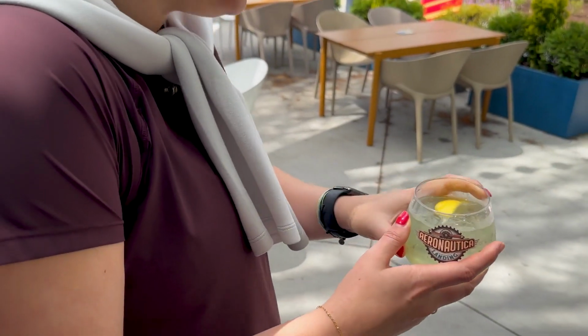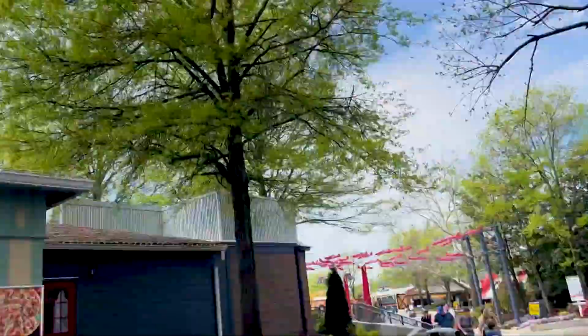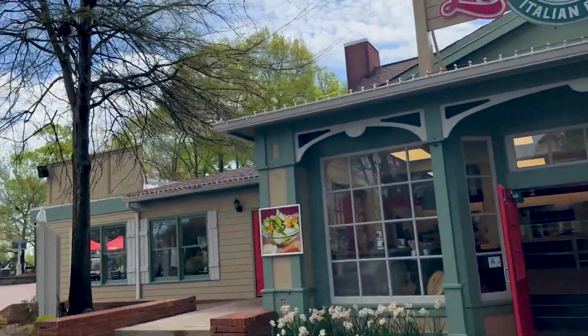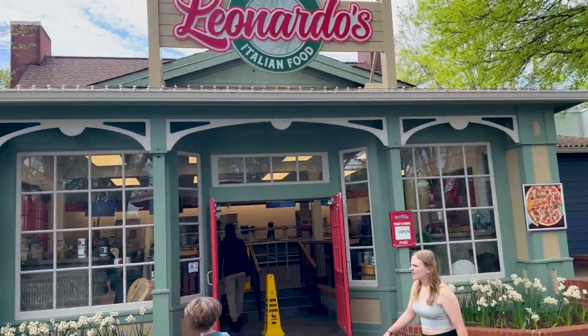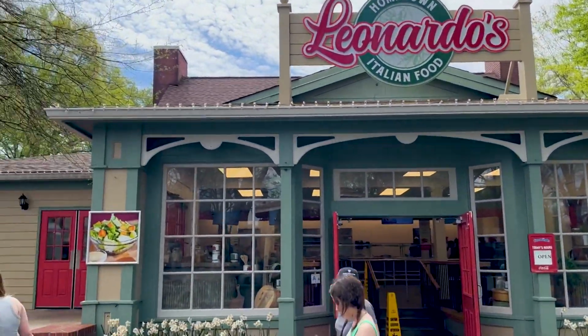I mean, it's 11:56. Checking out Leonardo's. This is right across the street from Boo Blasters. This is new as of last year, I think. It was Chick-fil-A when we were here. Yeah. It wasn't open in our early spring visit. So let's see what they got. I've heard good things. Maybe we'll check out the menu real quick.